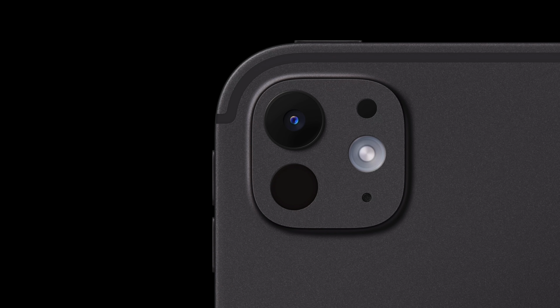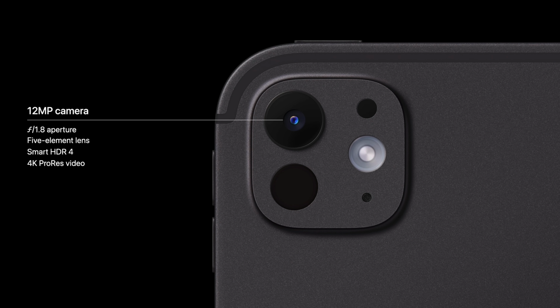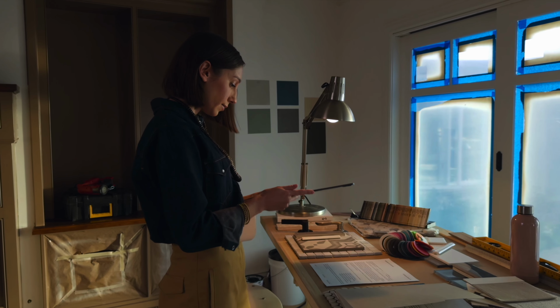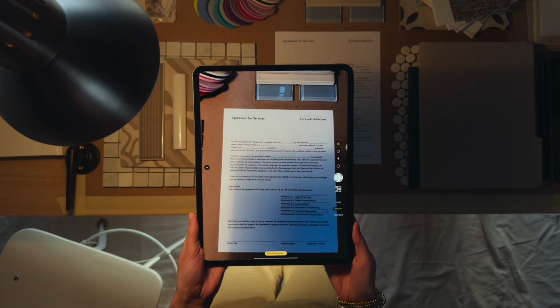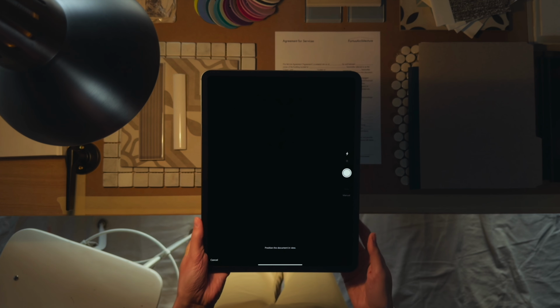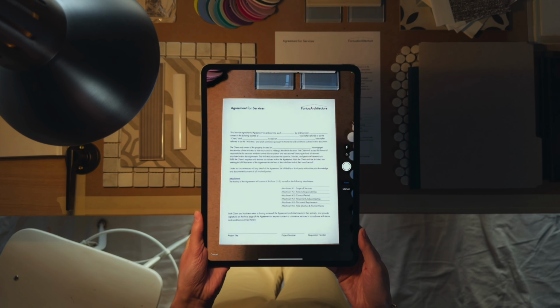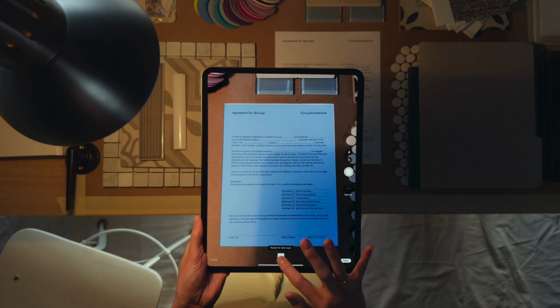Now, on the back, we get the same 12 megapixel camera, but Apple got rid of the ultra-wide camera, leaving us with only one lens. We also get the LiDAR scanner and a new adaptive True Tone flash, which is used to improve document scanning, especially in difficult lighting conditions. If shadows are detected on the document, it'll take multiple pictures and then stitch them together for a final image as if there weren't any shadows to begin with. You basically get a perfectly scanned document.